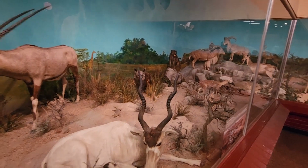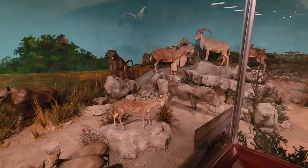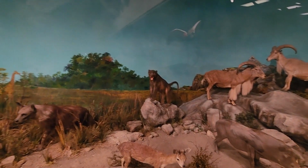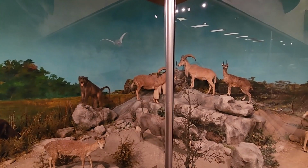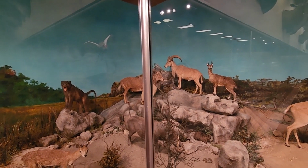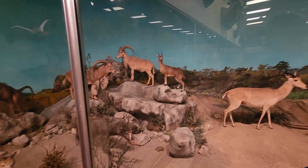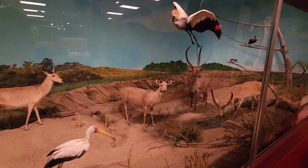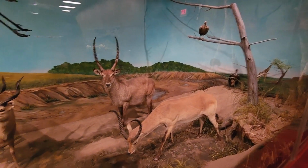Look at the hyena back there in the back too. You could spend the day here for sure. Yeah, baboon over there, the menacing baboon. And those are called the Aoudad sheep in the back there. And the klipspringer right there. Look at all these guys. I don't want to rush this either, because I want you guys to enjoy what you're seeing in the museum.